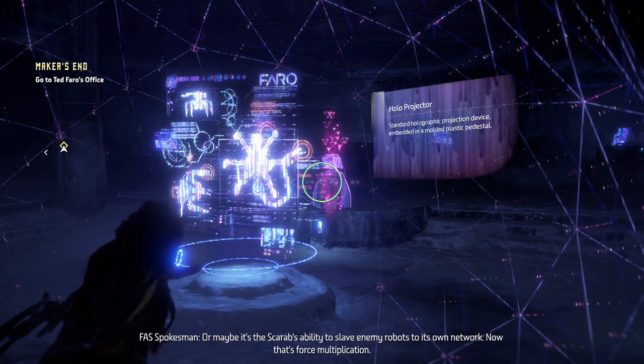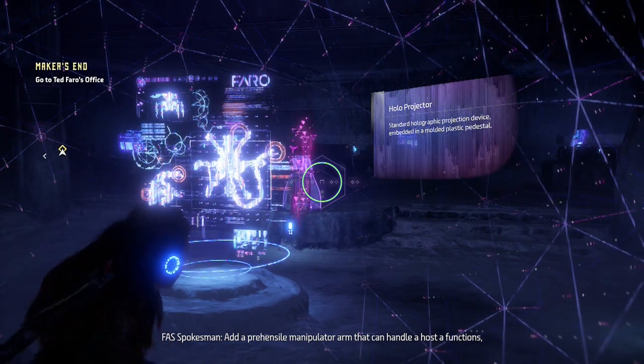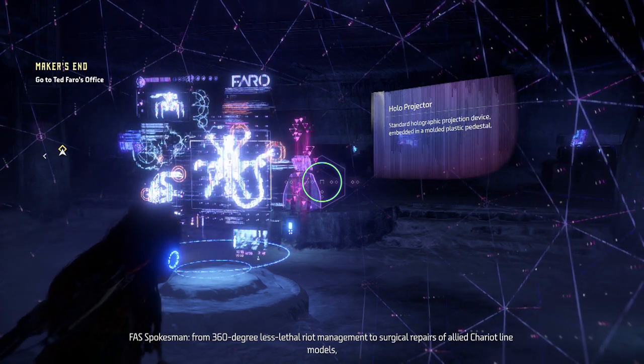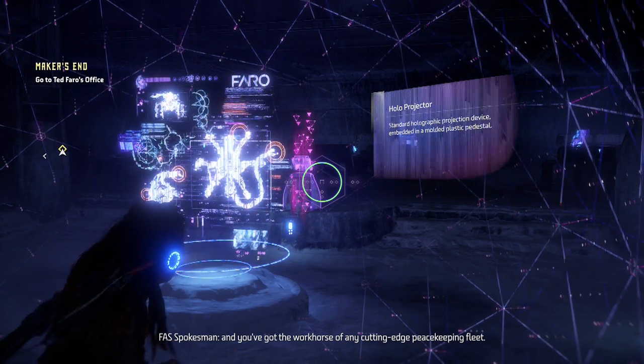Now that's force multiplication. Add a prehensile manipulator arm that can handle a host of functions. From 360-degree less lethal riot management to surgical repairs of allied chariot line models. And you've got the workhorse of any cutting-edge peacekeeping fleet.